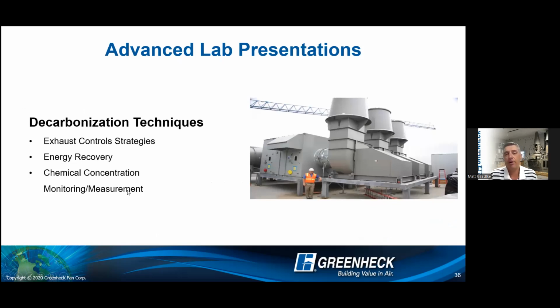And then finally, before I pass it back over to Tracy, we do have additional lab presentations that go more into these control strategies, energy recovery, the chemical concentration monitoring as well. So if that's something of interest, obviously get in touch with the Holden team and we can help set that up and go into more detail on ways to safely and efficiently operate your lab space.